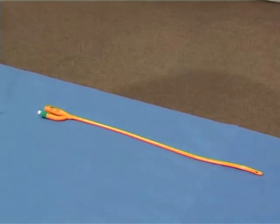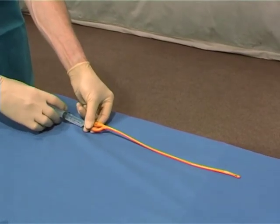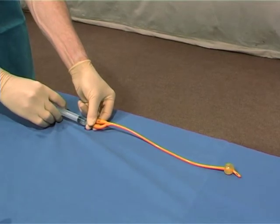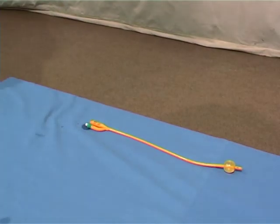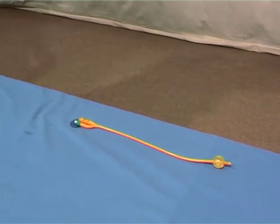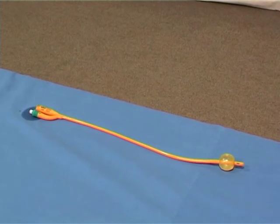The self-retaining balloon catheter was introduced by Dr. Foley in 1937, and despite the high morbidity, it remains the conventional method for continuous long-term drainage of the bladder in men and women. Perhaps one day modern science and technology will introduce a better urine collection system to help these unfortunate patients.